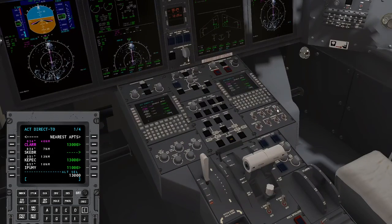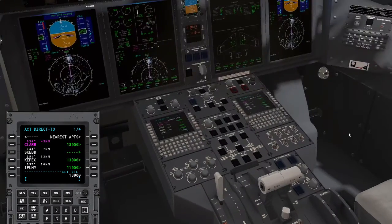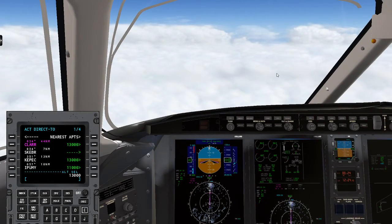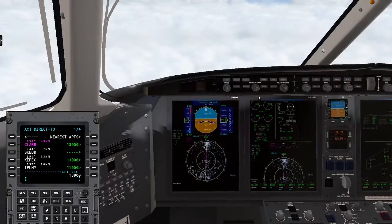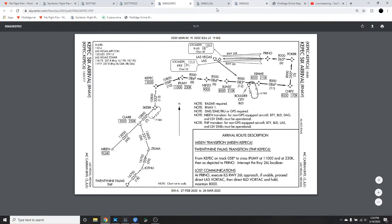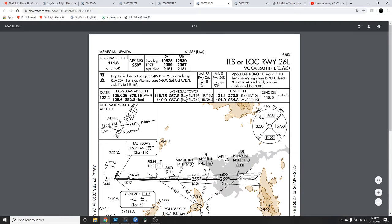Started our initial approach, seatbelt sign on, oops. Go ahead and do that. Feel like I'm forgetting something. Brief, right? That's another thing we need to do. So we need that frequency.